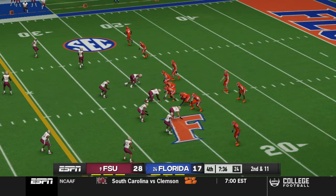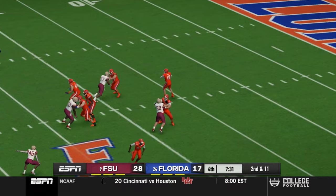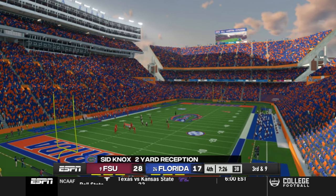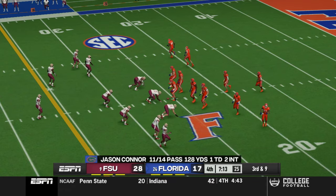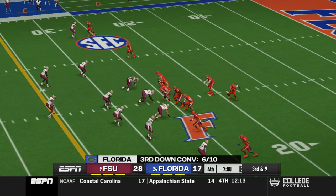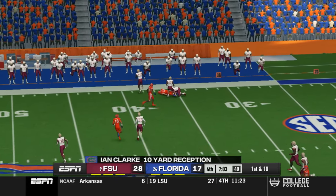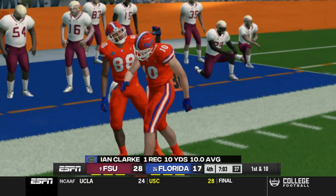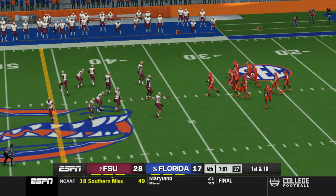Third down. They got it. Grabs it and hammered right there. He's tackled right around the 36-yard line. It's first and 10. Ball on their own 36.